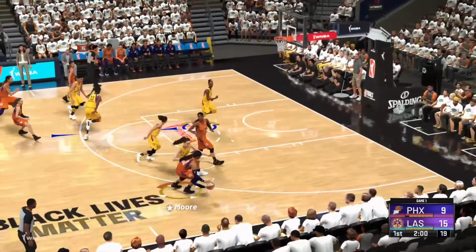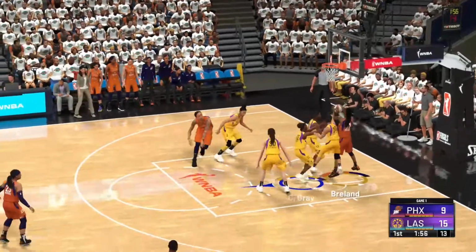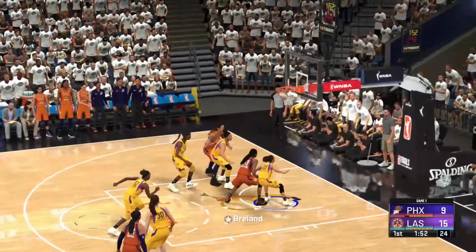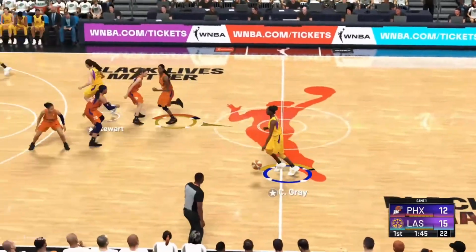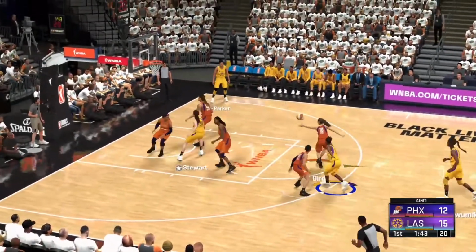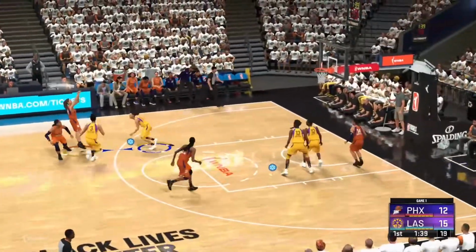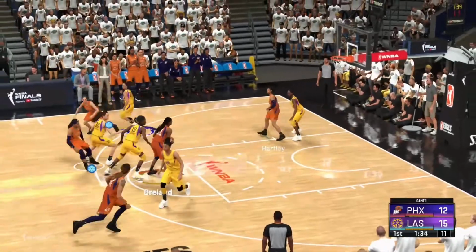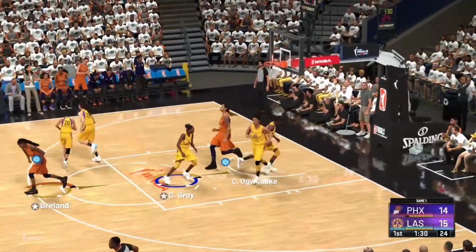Pass to Moore. Now here's Bird. Outside Moore. Gets it to go from downtown. Gets one to fall. It's her first. Now she's 1 for 4. To the paint. Bird with it. Guarded now by Tolliver. Pass to Breland. Inside. Griner's shot is good.